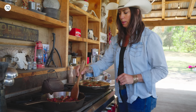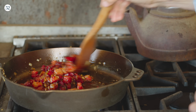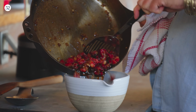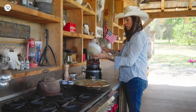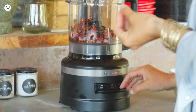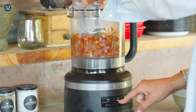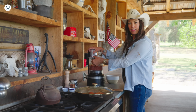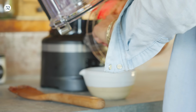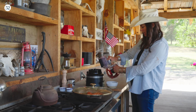I'll check on my bacon marmalade over here, that it's cooking up beautifully and ready for the food processor. I take the bacon marmalade off heat and let it cool for a little bit before I put it in my food processor. Yum, it already smells so delicious. And then we're just gonna pulse this on medium until it kind of has the consistency of a thick jam. Okay, I think our bacon marmalade is ready. It smells delicious. And this is great to serve right away. You can also leave it in the fridge for up to a week and those flavors just kind of intensify.